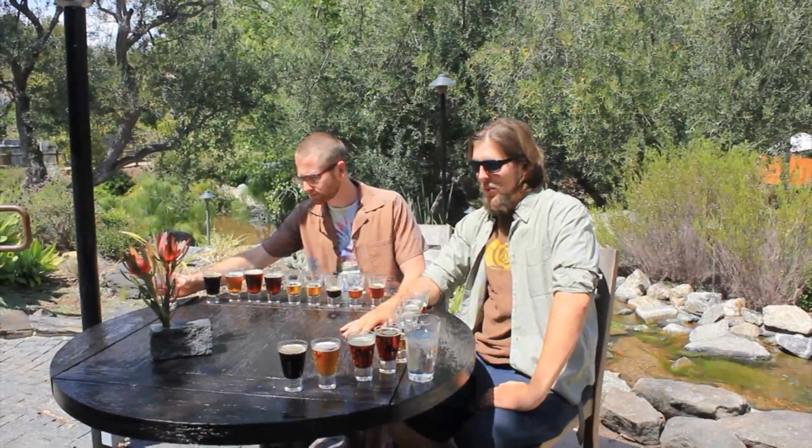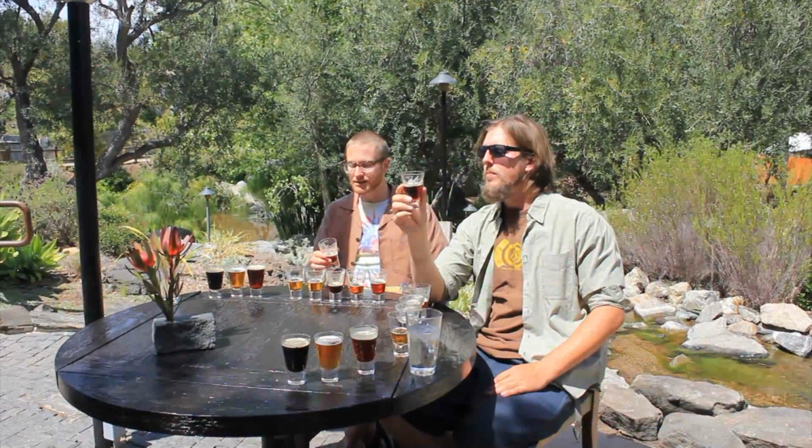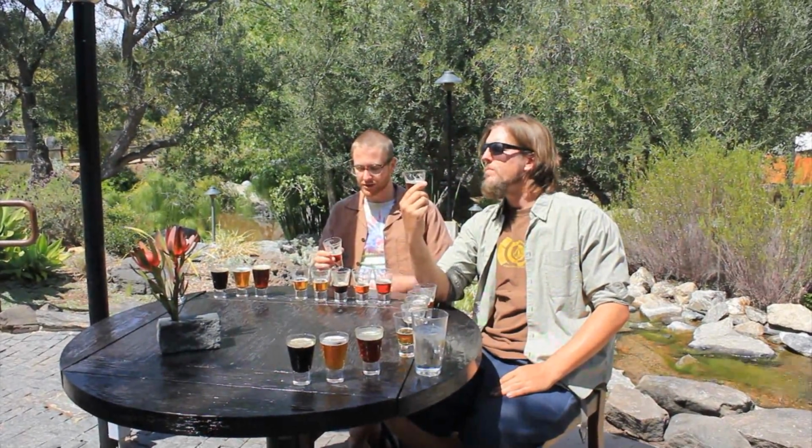Up next is what some would call Stone's most recognizable beer. We're talking about, of course, Arrogant Bastard Ale. It's classified under an American strong ale. I think the thing I like about this is that it is extremely hoppy, but at the same time, you still get all of those other characteristics with the maltiness. It is sweet, you know, even though it has that bitterness to it. It's kind of just all really well-rounded and extremely strong. Easily one of my favorite Stone beers.